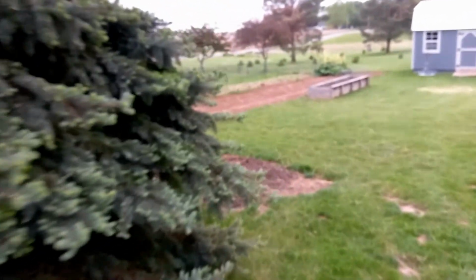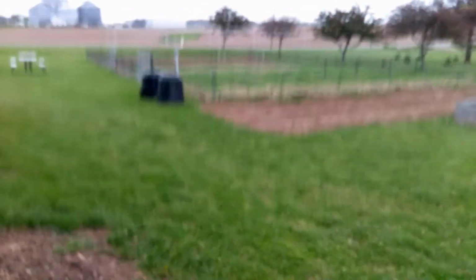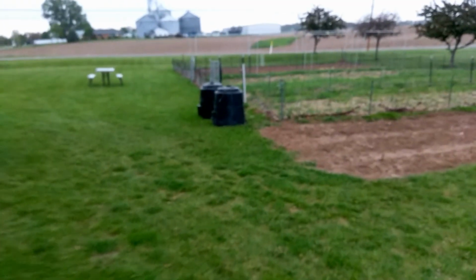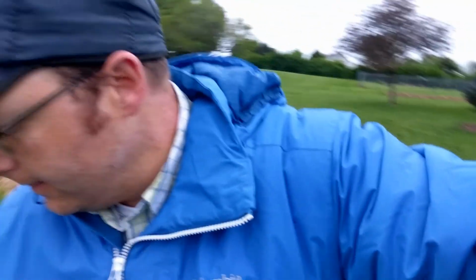Went down to the garden here. The rain and the cooler temps have helped the brassicas that I do have planted out here, like our kale and our cabbage, our broccoli, even the lettuce.